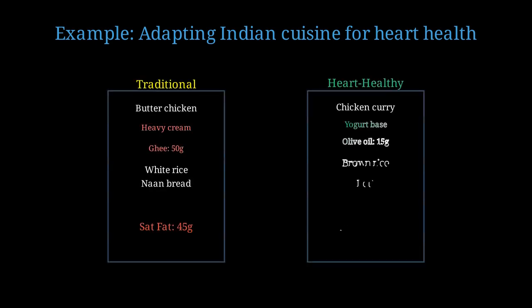The traditional butter chicken uses heavy cream and large amounts of ghee, resulting in 45 grams of saturated fat. The AI adaptation uses yogurt instead of cream, reduces ghee significantly, substitutes olive oil, and swaps white rice for brown rice. Saturated fat drops to 12 grams while maintaining authentic spice profiles.